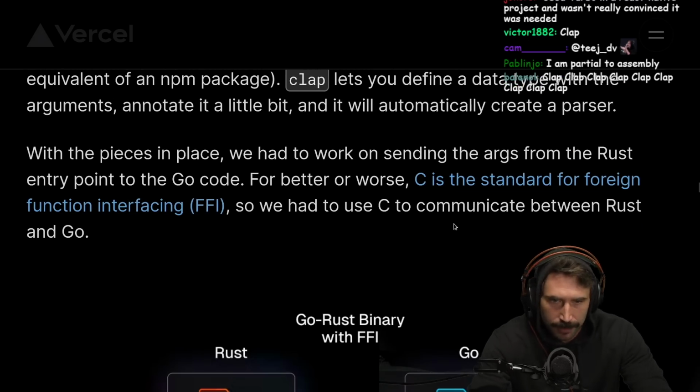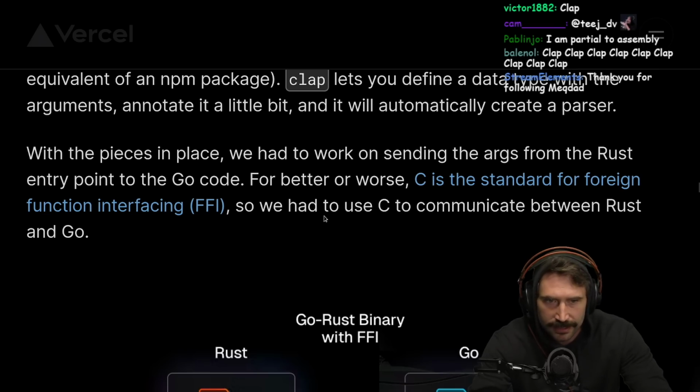For better or worse, C is the standard foreign function interface, FFI. So we had to use C to communicate between Rust and Go.